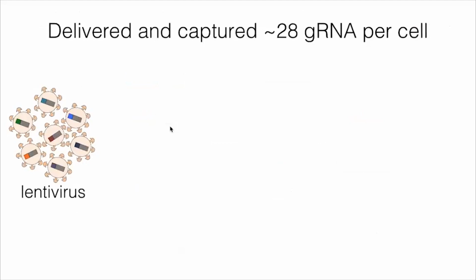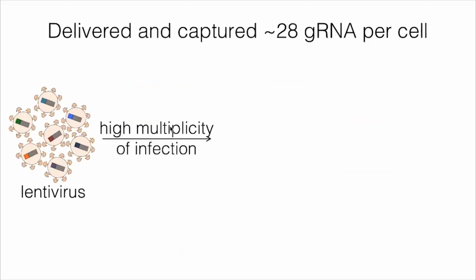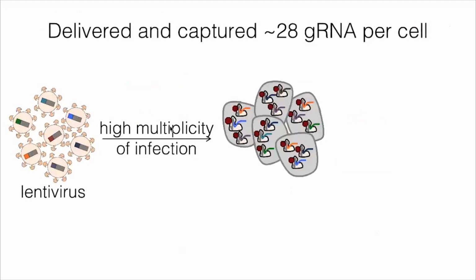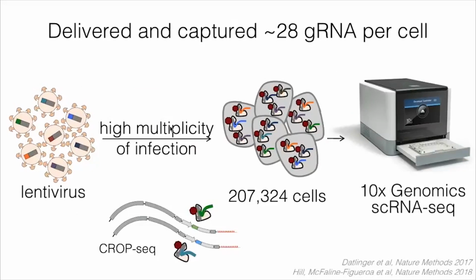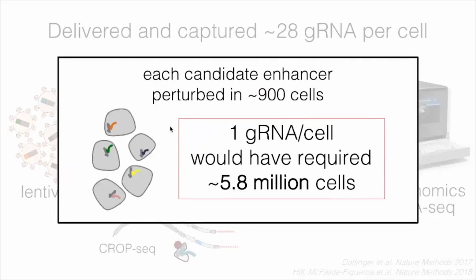We packaged that guide RNA library into lentivirus, and by simply pouring large amounts of virus onto cells, we achieved a high multiplicity of infection to multiplex the guide RNAs per cell. That's how we achieved 28 guide RNAs per cell. Then we collected over 200,000 cells via the 10x Genomics single-cell RNA-seq platform. We had packaged the guide RNAs in a vector that was poly-A capturable, based on published methods like CROP-seq, the ones mentioned here. That allowed us to genotype the guide RNAs in every cell simultaneously, just from the single-cell transcriptomes alone. And to note, by multiplexing the guides, we saw perturbation of every candidate enhancer in about 900 cells, whereas with a single guide RNA per cell framework, this would have required 5.8 million cells, which on its own would have been a really crazy large data set.